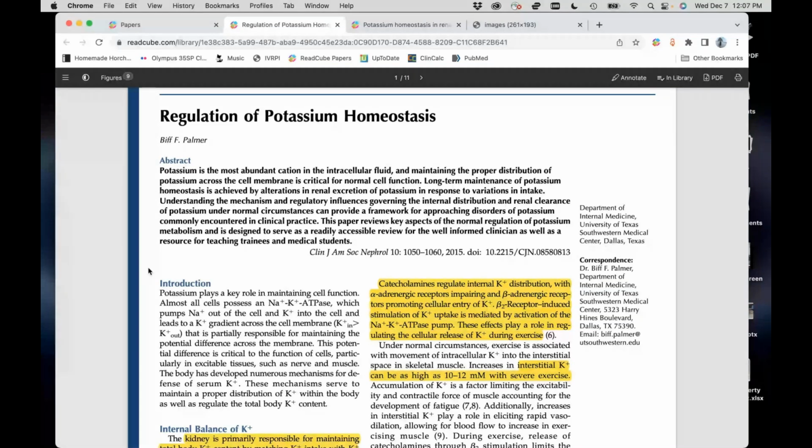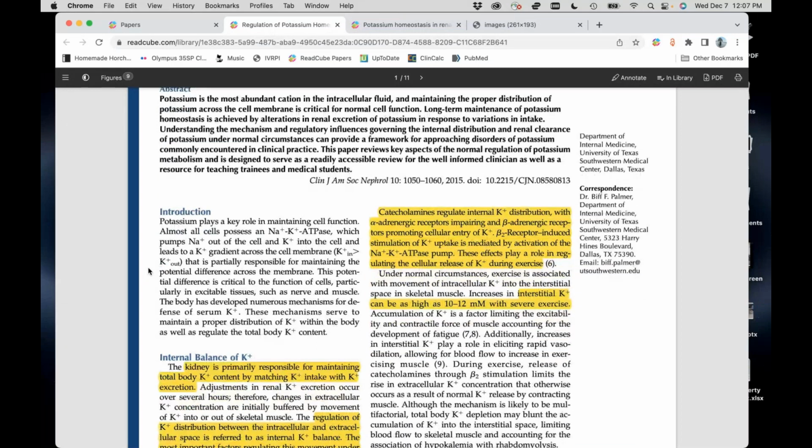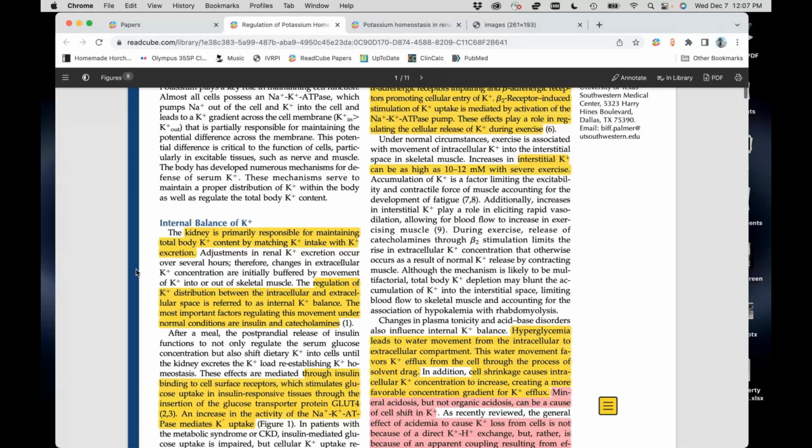It was pretty thorough, talking about things other than the kidneys, but also just very important in terms of the overall regulation of potassium. And let's get into it. Let's see what we got. So it starts with just some of the regulation of potassium balance.